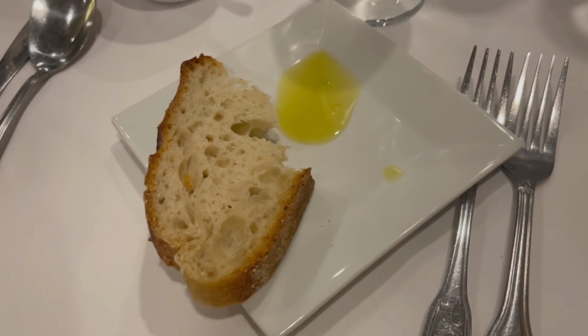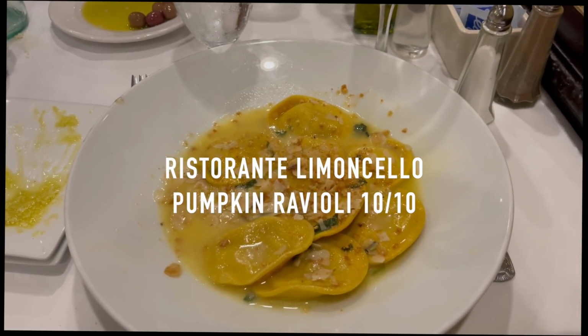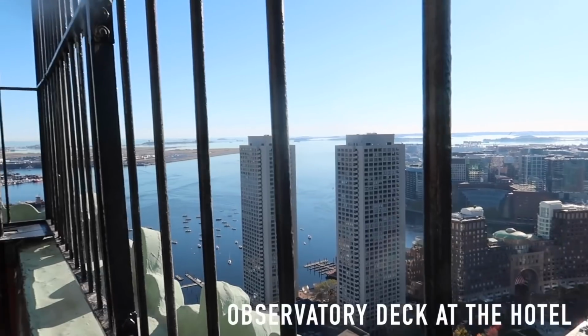This wasn't our top pick for dinner, but we ended up eating at Ristorante Limoncello, which was actually delicious. I had pumpkin ravioli and it was unreal. It was so good.